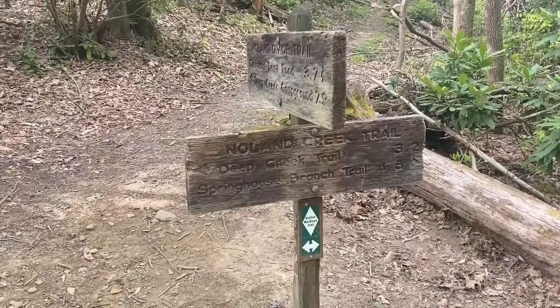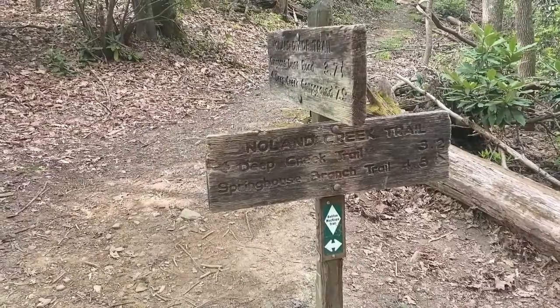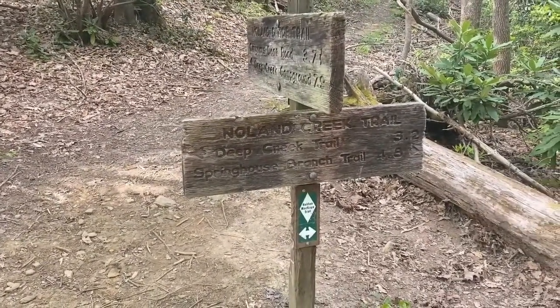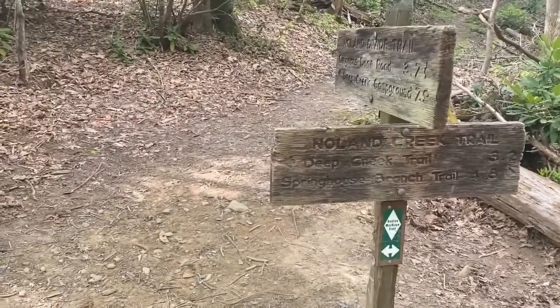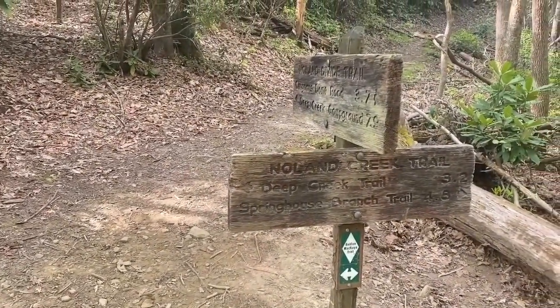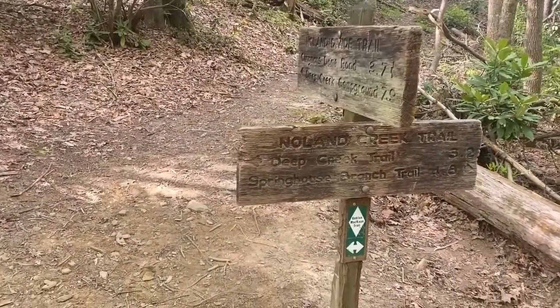Well, I made it to the top of the Nolan Creek Trail and headed back down towards Something Bald, which is my next big climb. It's about 9:30, made a really good time. I can't believe I'm up here so quickly. Something seems wrong. Anyways, I made it.